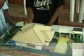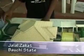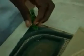He used carbon paper. He used cardboard paper. I used sawdust to make this. He used sawdust to make these flowers.